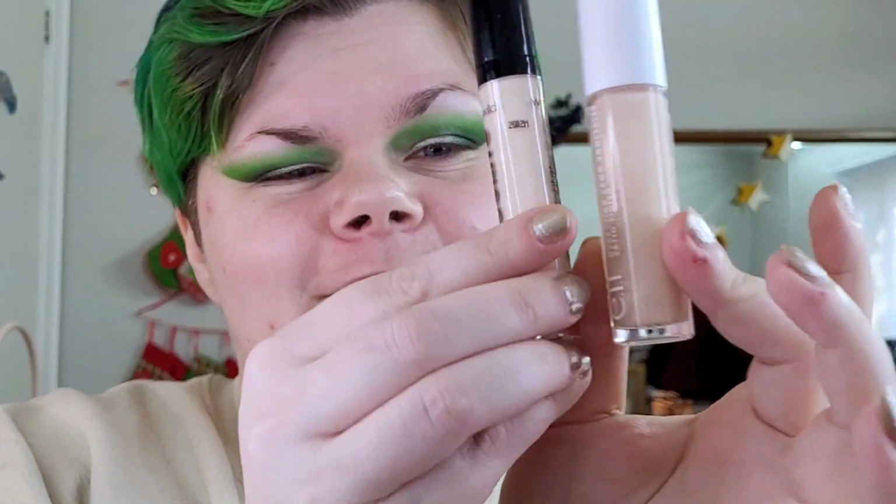Next is the ELF Hydrating Camo Concealer, which I also have in the shade Fair Beige. They are a bit of a different shade. I would say that the ELF one is a bit darker and a bit more pink. I would say the ELF has about 75% of the coverage that the Wet n Wild has, and the finish is that much more natural.